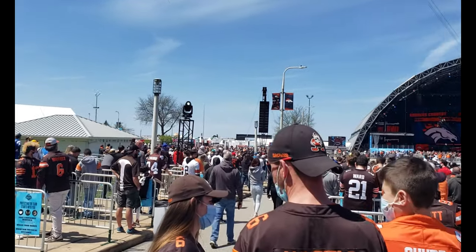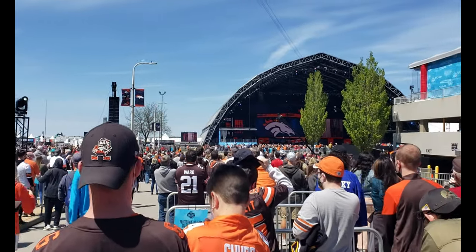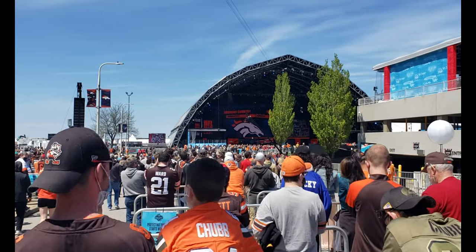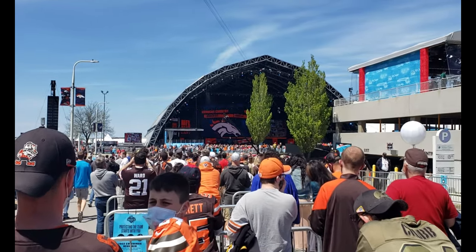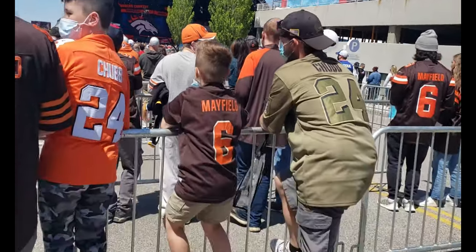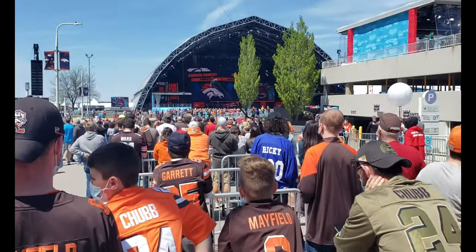crowded as the Browns' next selection was coming up. Overall, I'm pleasantly surprised with how there's still a good amount of space to move around, and you get your own little area, so to speak, by these gates.